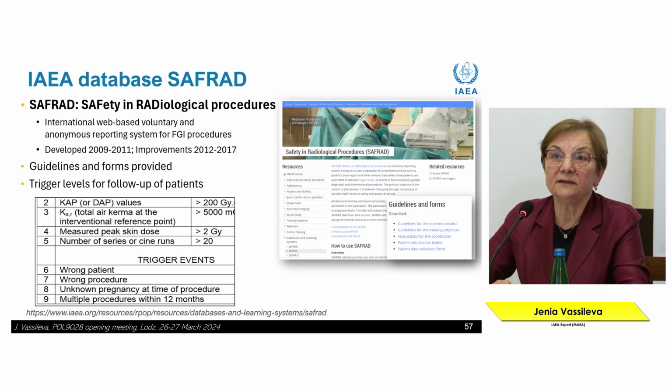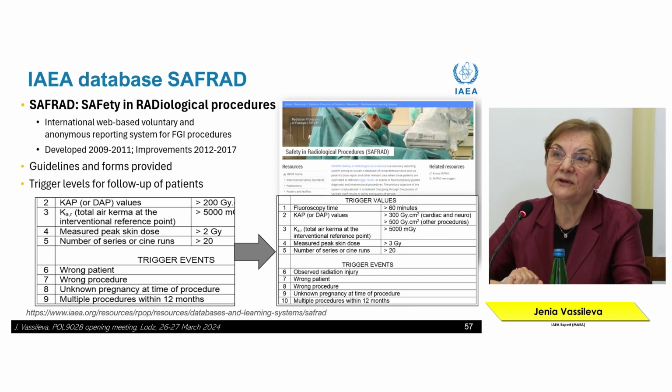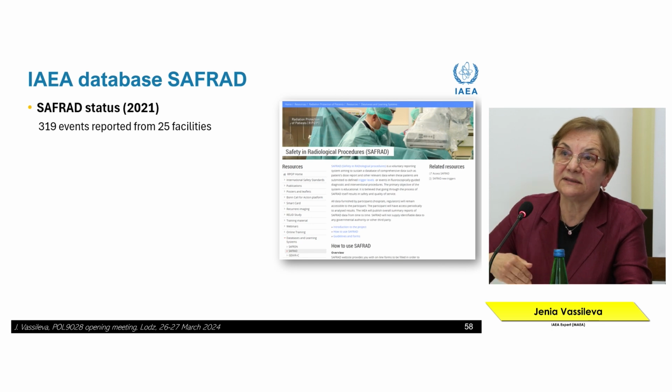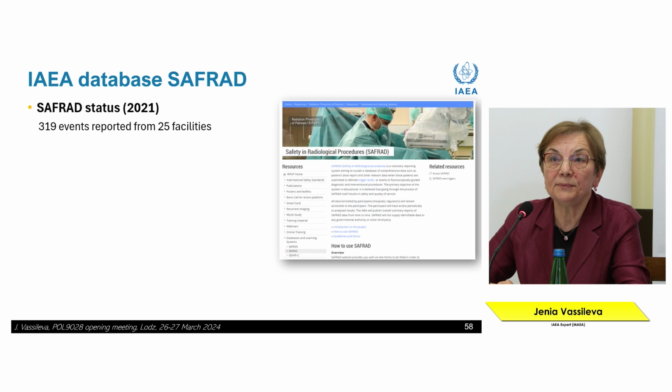So you see here they are given in DAP, Kerma, total air Kerma at the reference point, skin dose, or number of series or runs, and some trigger events. These are older trigger levels. They were changed to another list of trigger levels because we didn't have enough knowledge of what the real doses are, the real threshold above which tissue reactions happen.